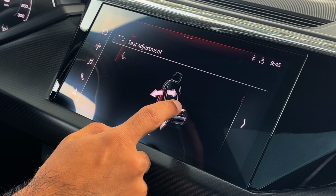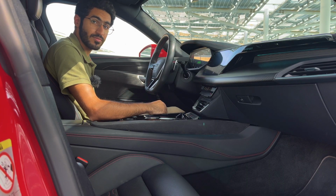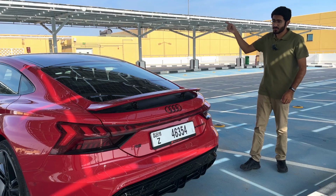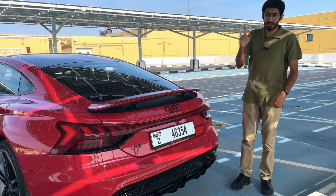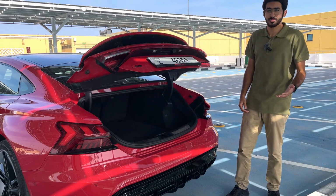And when it comes to the infotainment system, it's very responsive and is pretty straightforward most of the time as well. From it, you can control the driver assists and tweak them to your liking. It has a frunk with a decent amount of space, and if you are Tony Stark and you're saying, oh no, it doesn't have enough space for my Iron Man suit.